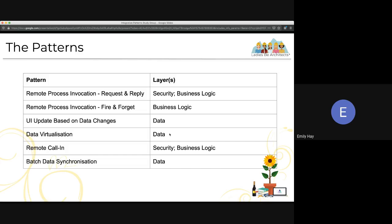UI updates on data changes, well, it's in the name, it's related to the data layer. Because this pattern is about displaying something to a user when a data change happens, without that user having to refresh their page. An example of that would be a page showing a continuous stream of alerts to a user, and that user isn't clicking anything. It's not like they're refreshing their page to get the latest Chatter post. The updates are happening elsewhere, but the user is being informed about those changes in real time.